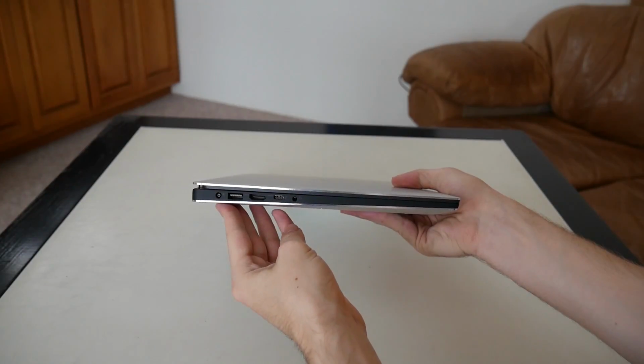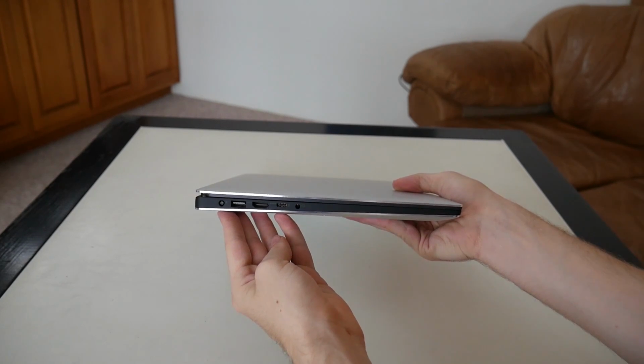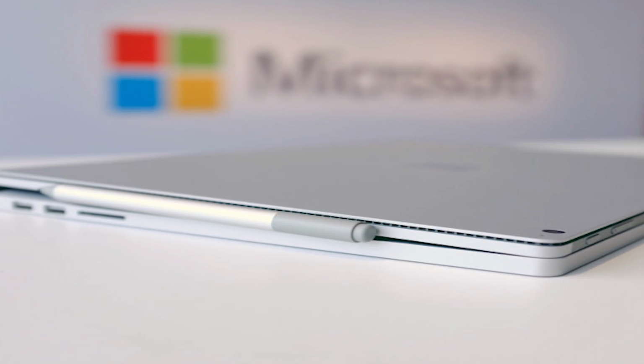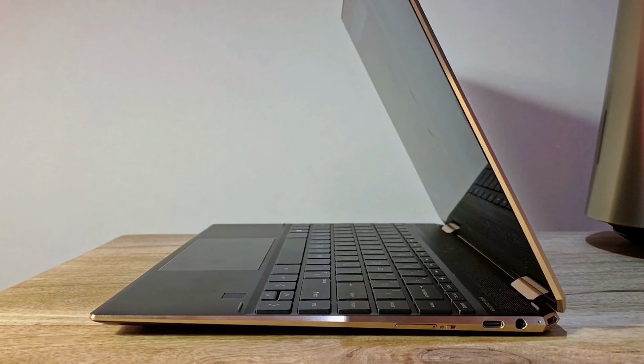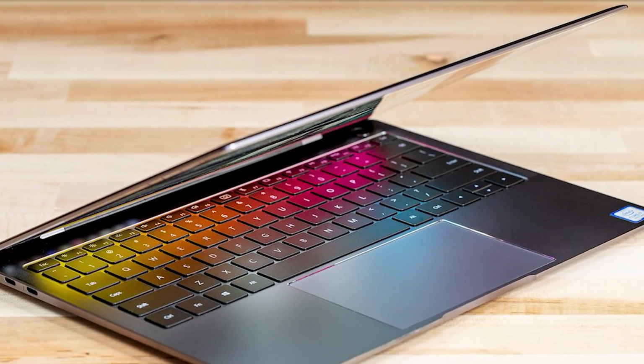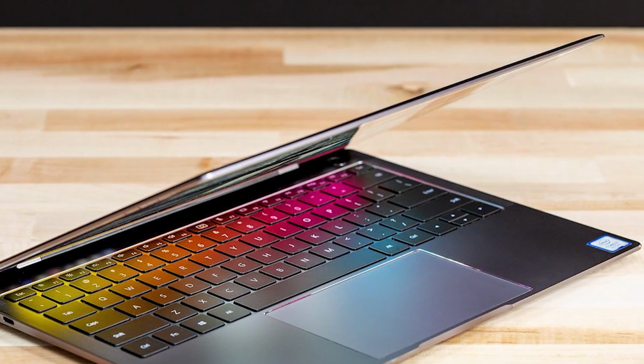The XPS 15 is also one of the slimmer notebooks you can buy. It tapers from 0.5 to 0.7 inches, but most of its competitors come in thicker. The Surface Book 2 is 0.9 inches, the HP Spectre X360 is 0.8 inches, and the Huawei MateBook Pro is actually slightly thinner at 0.6 inches, but it also has a smaller 14-inch screen.